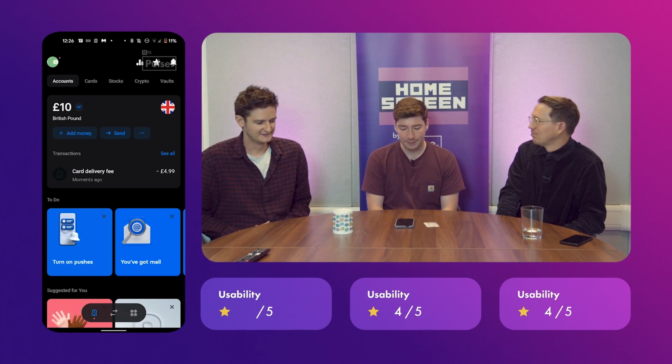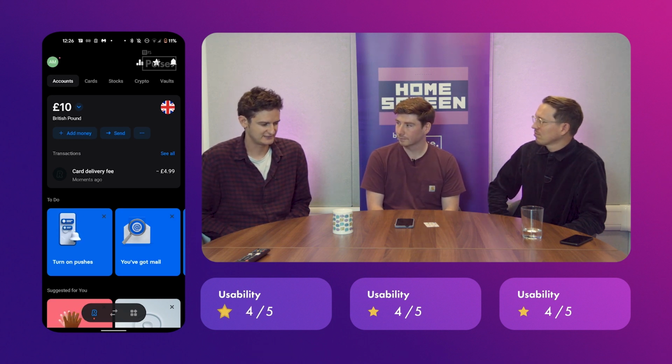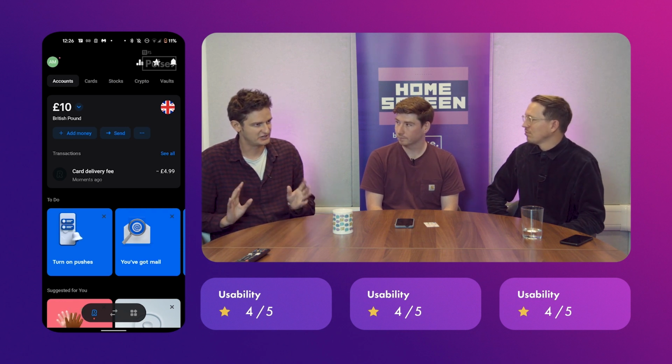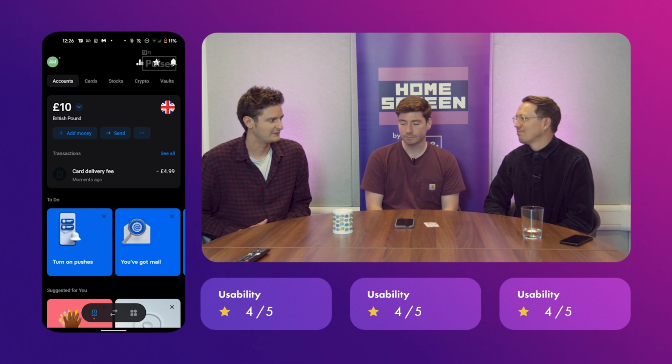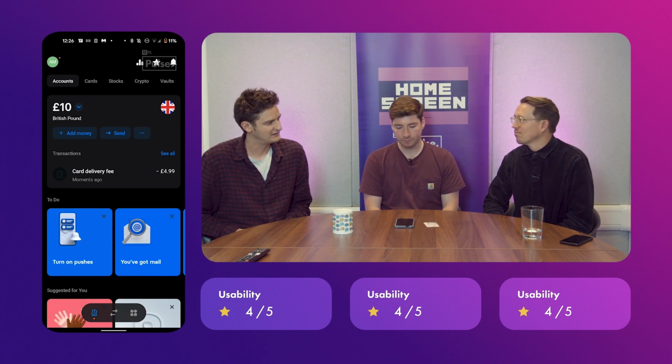4 stars. Okay. I think I'm going to go 4 as well. I think it started exceptionally well, and then perhaps we went on a bit of a niche journey there, but it just felt a bit pushy at some points, and I think that pushiness verged into confusion. But overall, I think it's pretty simple and easy to get through that. So I think it's a high 4, but perhaps lost a bit there. And then finally, visual design.